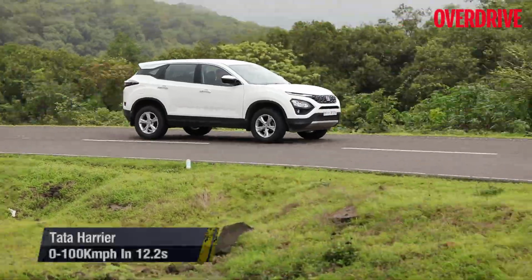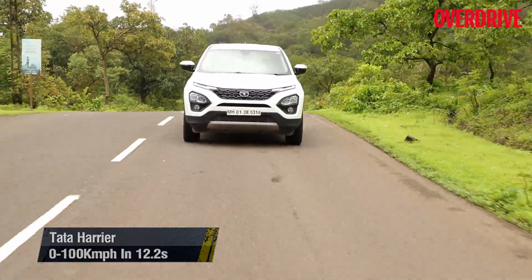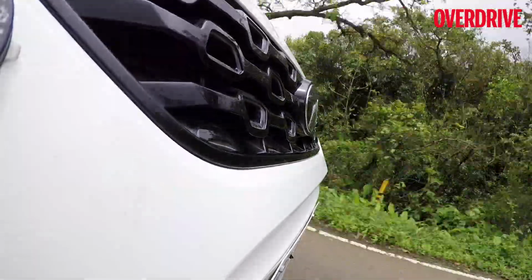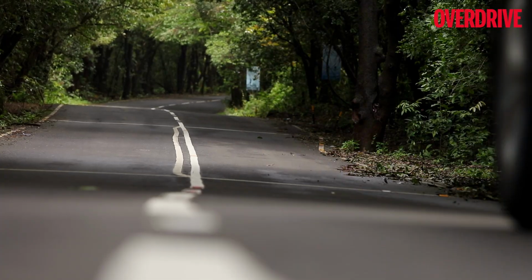The Harrier feels much larger in comparison and heavier when you're driving it, and has a taller view of the road too. So if you're the kind who likes a more elevated driving position from an SUV, well, this is your car of the two.